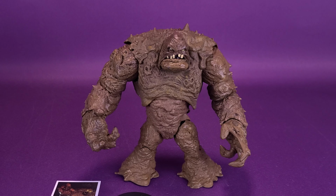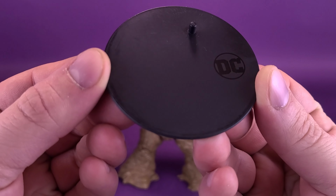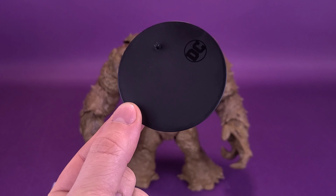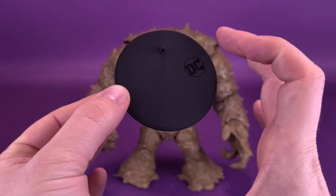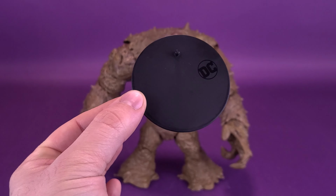On to stands and trading cards, as Clayface comes included with both. Quite comical, though. The figure comes included with your traditional standard-sized display stand, which in a case like this, first of all, Clayface is fine to stand on his own. He does not need the use of a display stand. I think also, if you're going to be creating these mega-sized figures, then you should also mega-size the display stand, being at least half the size or even double the size of what we're getting right now.